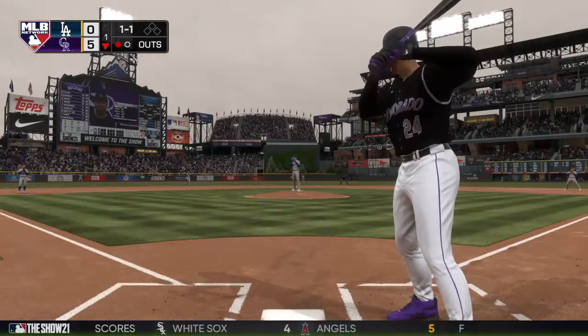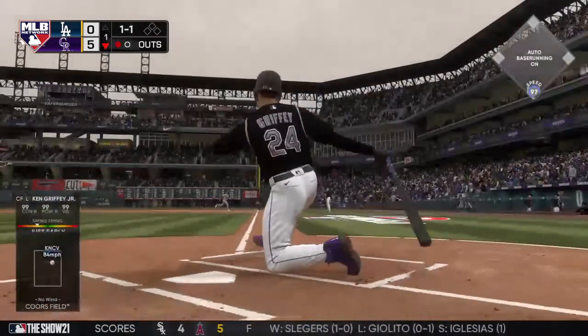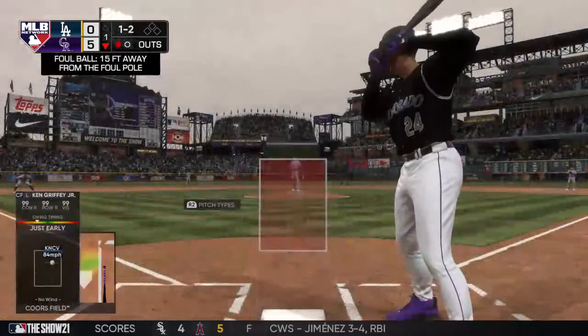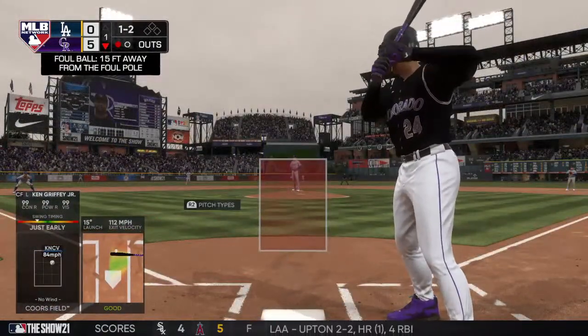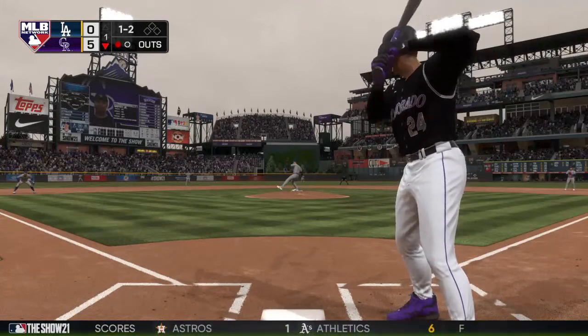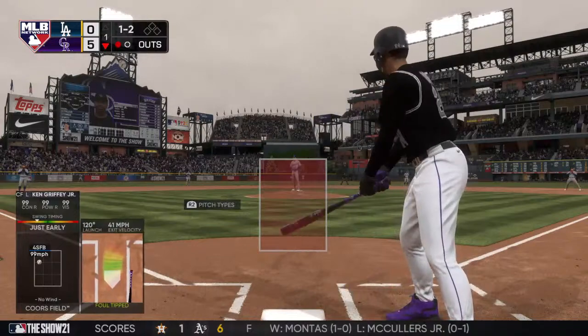Into the box, Griffey Jr. This one's also hit well, deep down the right field line. And that's going to wind up hooking just a bit foul, so a missed opportunity there. And he fouls this one off.